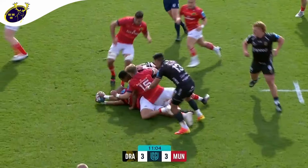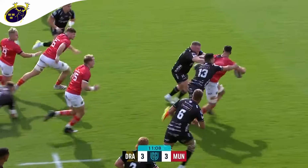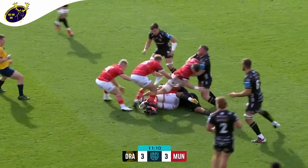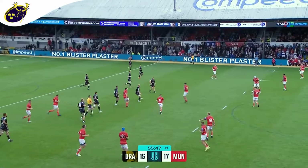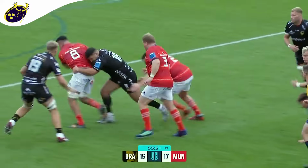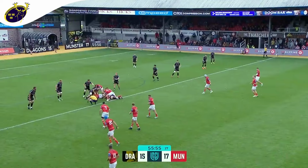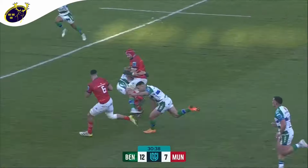Good tackle, Seal Tompkinson on him. Yeah, it was a good read as well. A good tackle and a good read. O'Sullivan, big, strong, powerful, over the gain line. O'Sullivan, try scorer against Cardiff. Breaks the tackle. Gets the momentum to carry him over the 22. Long-term injury to Mark Haley.